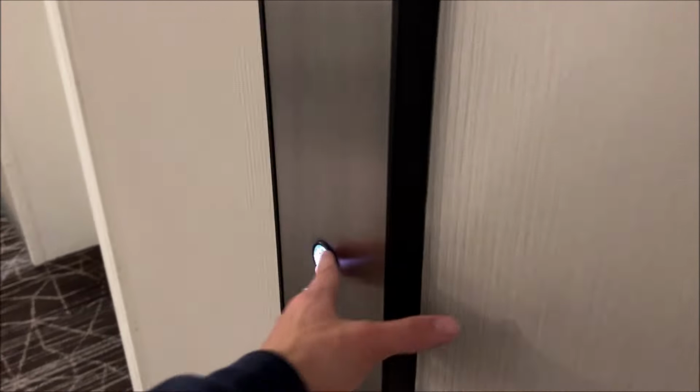Only shows so much because there is a part on here that is reflective. There's the map right there. And this has got a service call button. All right, let's go back down.